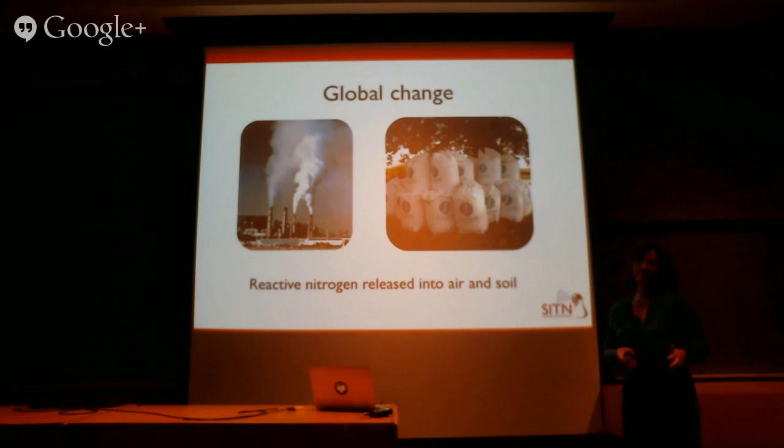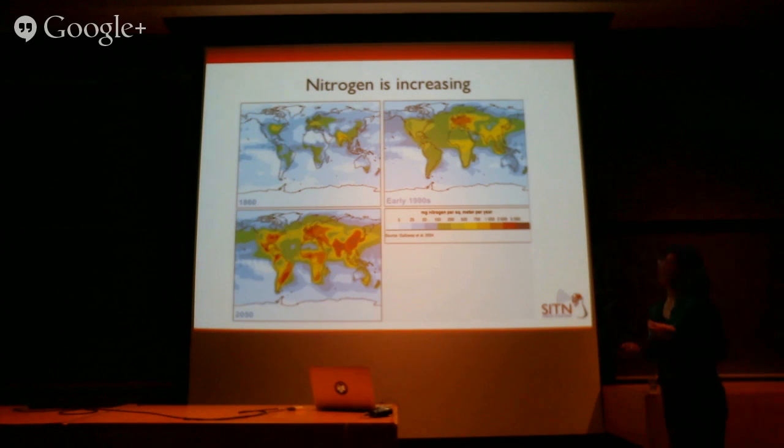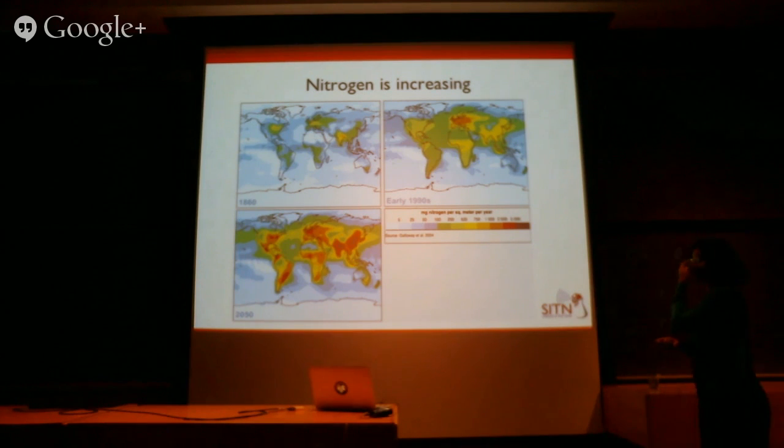You can also imagine that things like our septic systems, and runoff from a lot of different human-associated systems, can have higher nitrogen levels than you would normally find in soils. And nitrogen is definitely increasing. So this type of reactive nitrogen that's not commonly found in these soils, we can measure it.